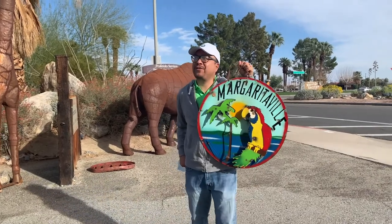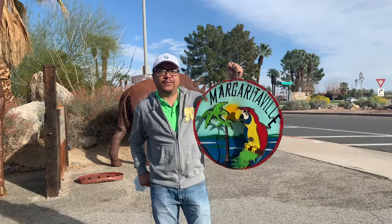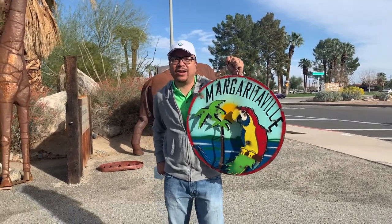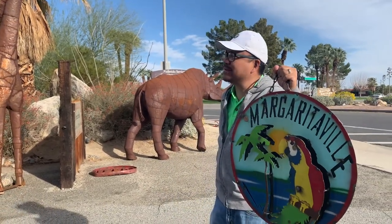Here we are at Fredericks Ancient and Ethnic Art Shop in Borrego Springs. I picked up this beautiful art piece, Margaritaville, that's going to go in the backyard patio. And he's got some fantastic artwork, all metal sculptures.